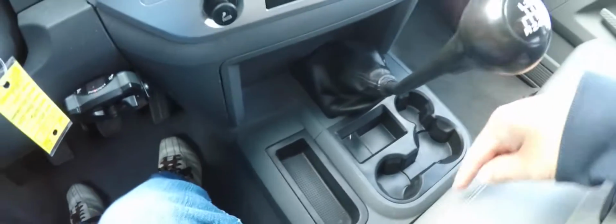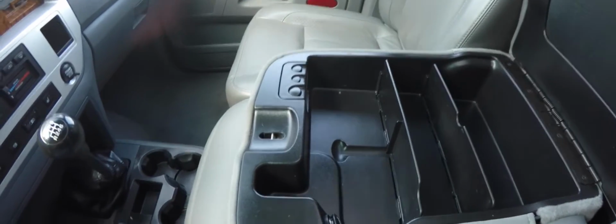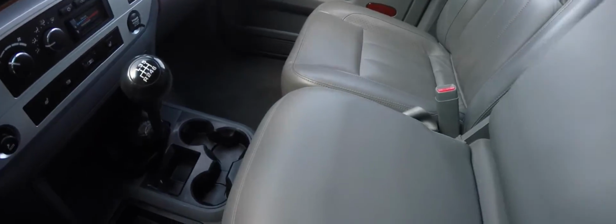of course your 6-speed transmission, 3 cup holders in the floor, also storage in the center armrest with a power point and coin holder. And you've got storage on the seat bottom cushion as well.